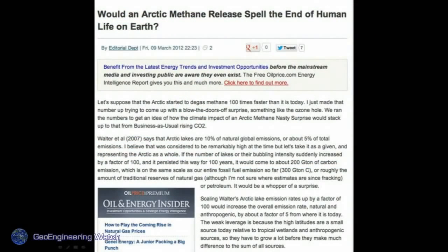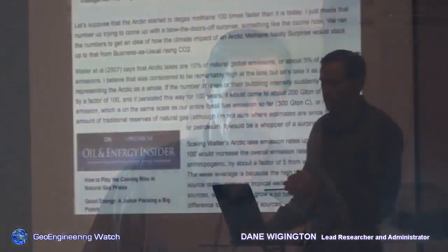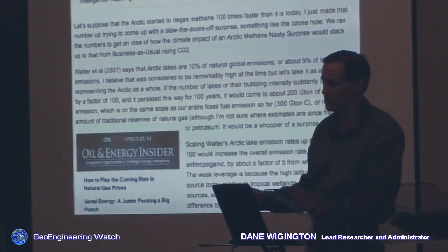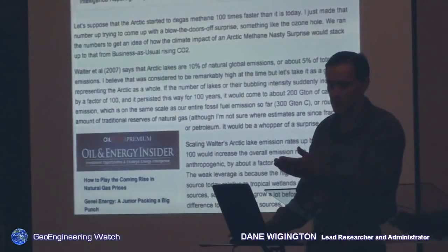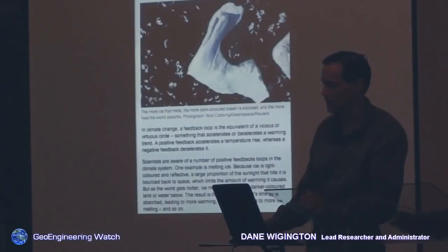Would an Arctic methane release spell the end of human life on Earth? Yes, it could, and it may. And I'm not trying to strip hope out of this equation. If we could stop geoengineering and the planet could respond on its own, that is our best tack. We know from previous paleoclimatic events, from 55 million years ago was the most recent methane mass expulsion. It was a global mass extinction, 70% terrestrial extinction, 95% aquatic extinction. If enough of this methane releases, it's going to be game over. It's one more reason that the planet has to be allowed to respond on its own. These programs have to be stopped.